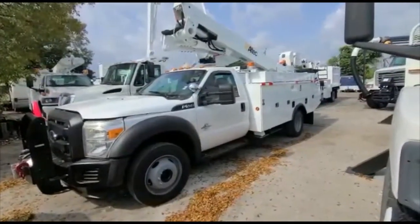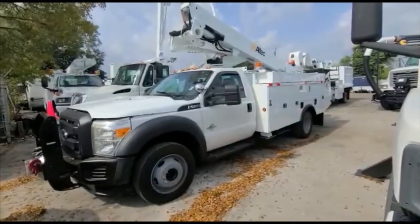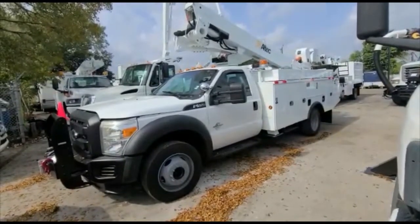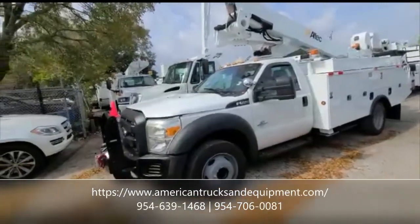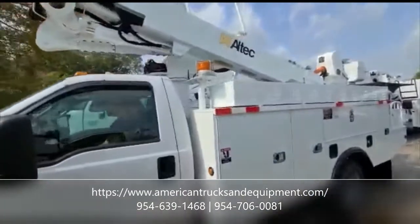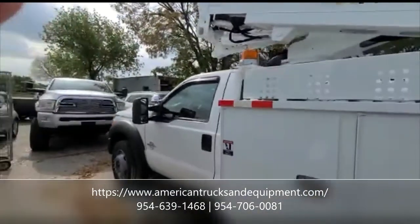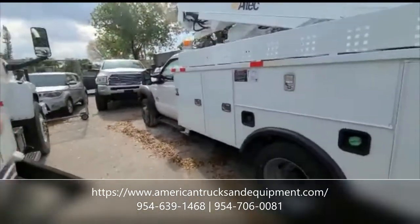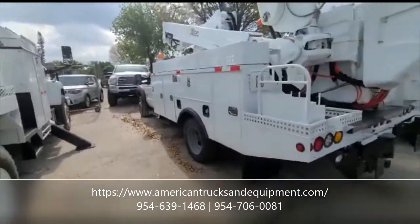It is a 6.7 liter Powerstroker diesel automatic transmission. It's equipped with an Altec AT40 material handler, 1,000 pound capacity. It is a single man bucket, hydraulically controlled, pistol grip controlled in the bucket with hydraulic tool hookups. This unit is an Arizona rust-free unit, ready to go to work. Ice cold AC, everything has been inspected, hoses and leaks.